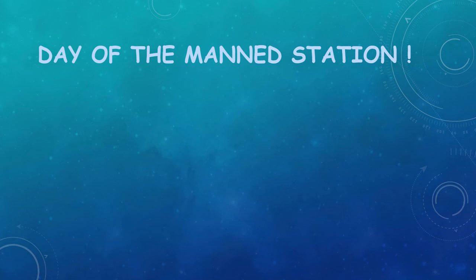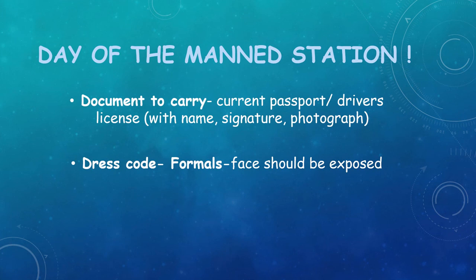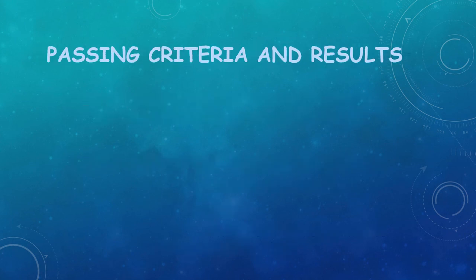Coming to the day of the manikin station. As I said, the manikin station is conducted at the Royal College directly. So you have to carry a few documents with you. That can be the current passport or the driver's license, which has your name, signature and photograph. Keep your hall ticket also with you. The dress code is usually formals, where the face should be exposed. Arms should be bare below the elbow. You should not use a tie. No jewelry on the hands or the wrist except for wedding rings.